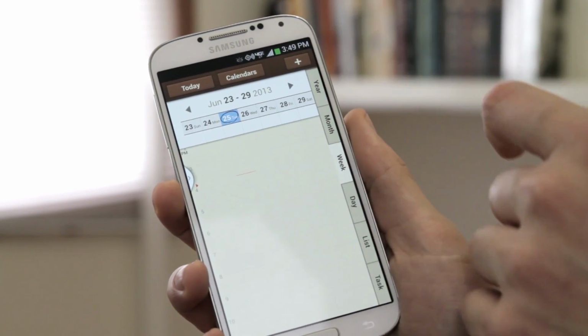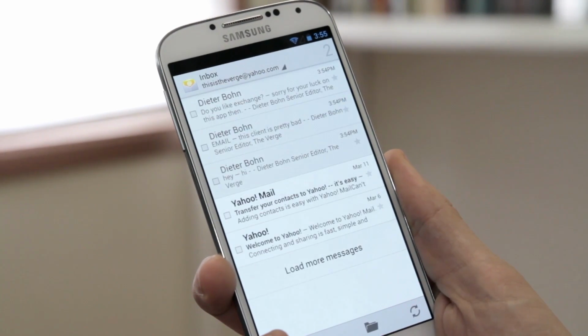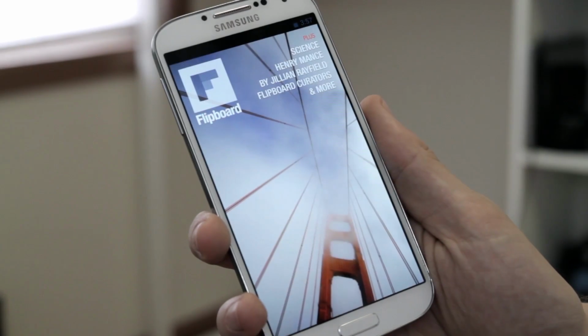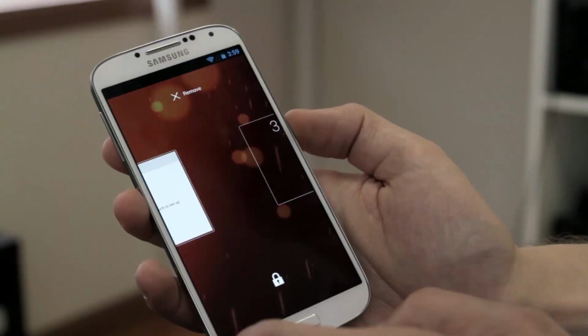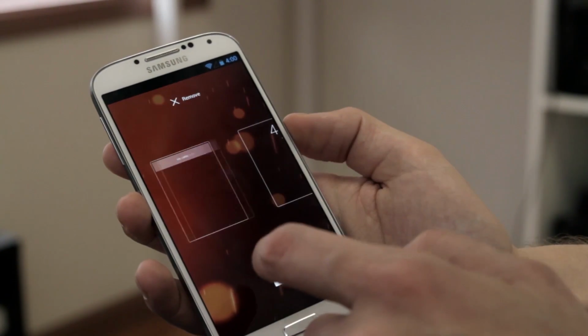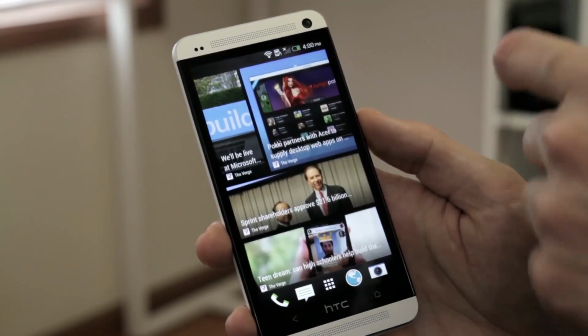Although I will say if you're a heavy Exchange user, the stock email app on Android is still as abysmal as ever. You also get access to the latest Android features like the Daydream screensaver and home screen widgets. Presumably the benefit of being on the latest version of Android will hold, but these builds technically don't come straight from Google, so there's a possibility they'll be held back behind the Nexus. Still, they're likely to get updates way ahead of the carrier versions.